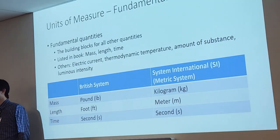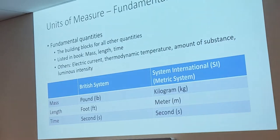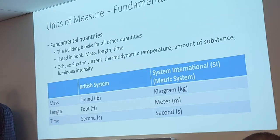Miles. Miles is a unit of speed? Oh, wait, no. How fast are you going? Minutes. Minutes. Right. Great. So if you're driving your car, 60 miles an hour, that's your measurement of speed. Or you could do meters per second if you're using the metric system.